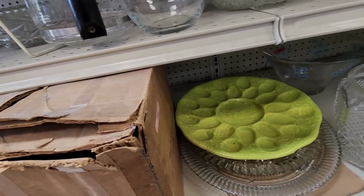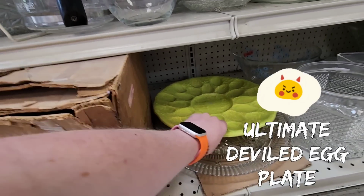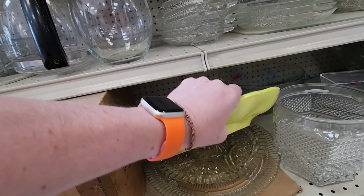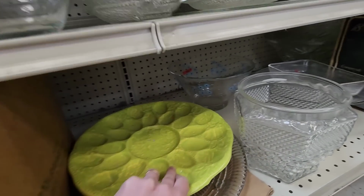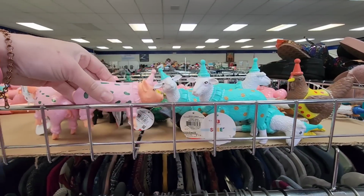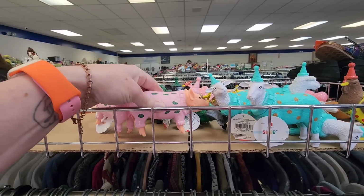Then look at this deviled egg plate. Have you ever seen anything? This is the ultimate deviled egg plate. That's like three dozen eggs there. No, you don't have to replenish anything there. You just set it up once and you're good for the whole afternoon.